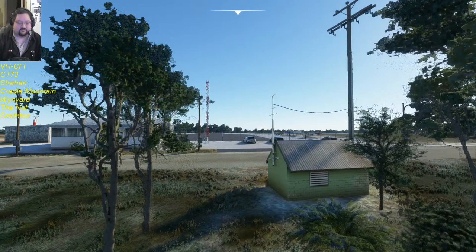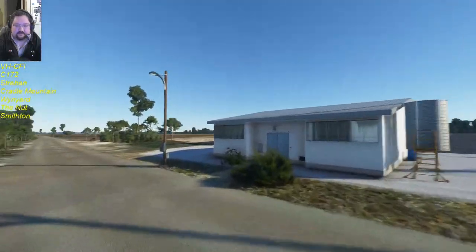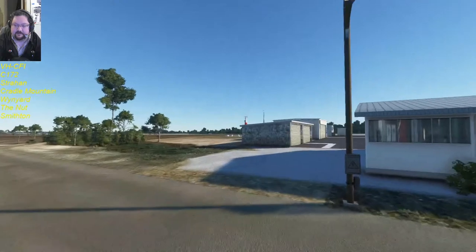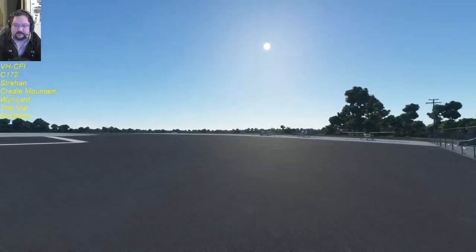We're on the ground at Strahan in Tasmania on the west coast. Today we'll be flying the Cessna 172 that we bought here from Bruny Island the other day, taking it up to Smithton.